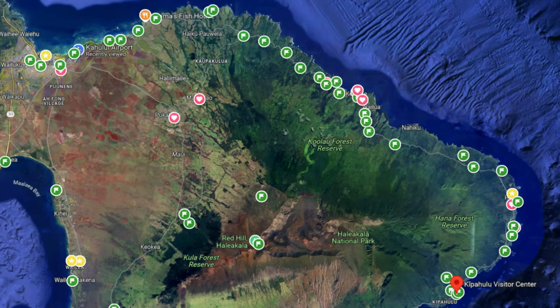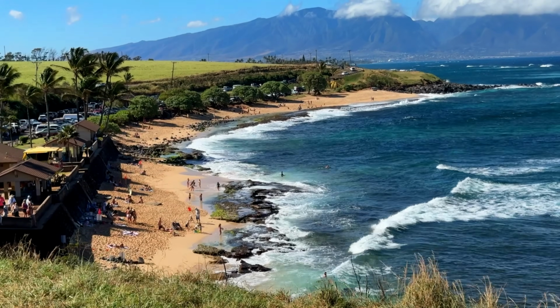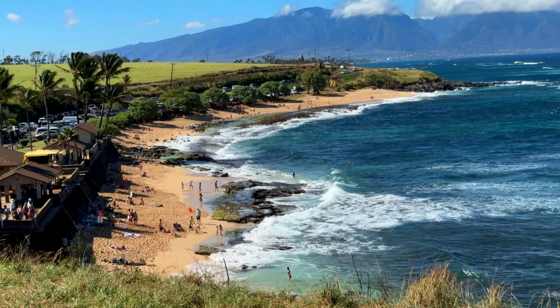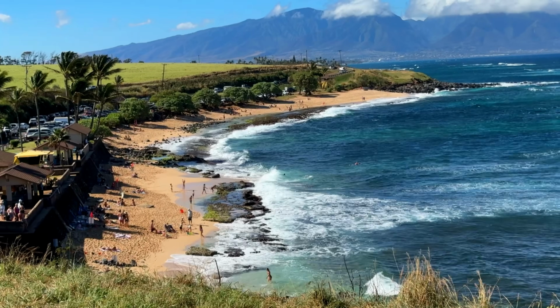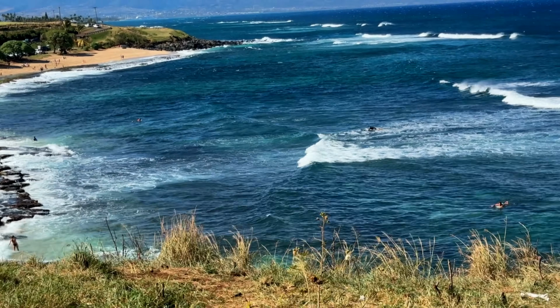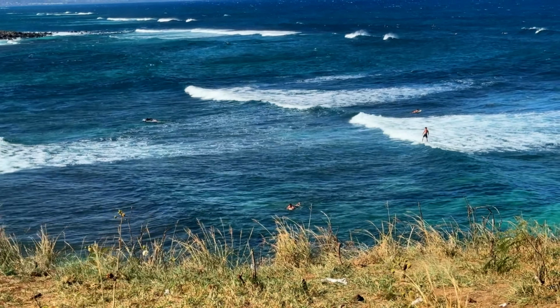Then there's Ho'okipa Beach, and it's famous for sea turtles and windsurfing. And note, the waves are huge here in the winter. Above this beach is also Ho'okipa Lookout, with sweeping views of the North Shore coastline and surfers down below. It's a great place for some pics and just taking it all in.